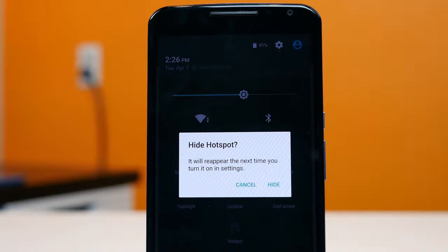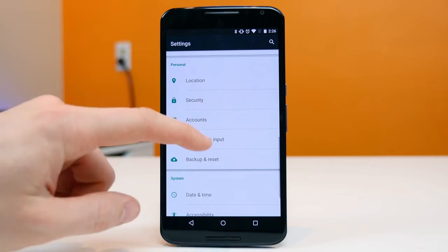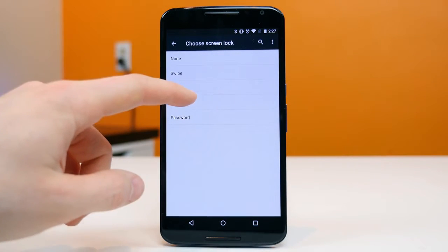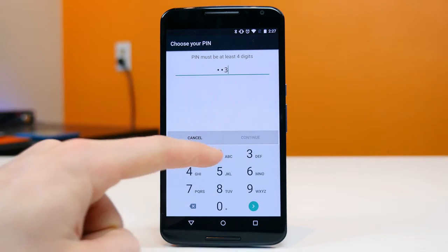It's super easy. Feature number 8 has to do with device protection. It adds additional security measures to ensure that your device stays safe and secure. It's automatically enabled when you set up a security pin, and your device will stay locked even after a factory reset unless you enter in your Google password.